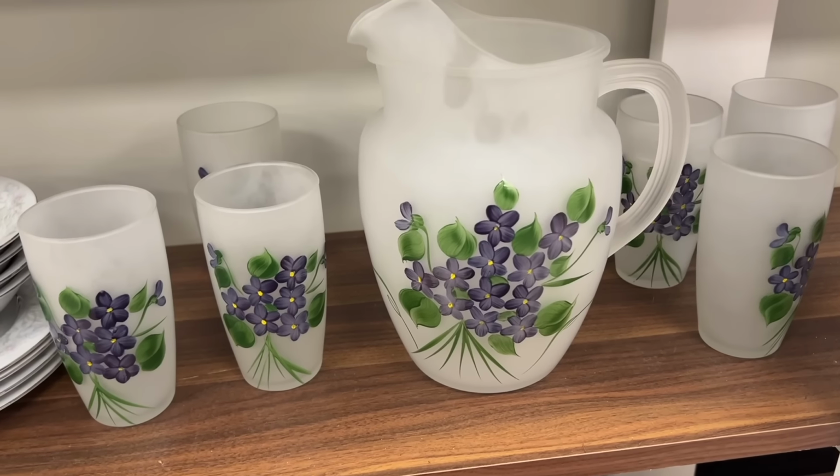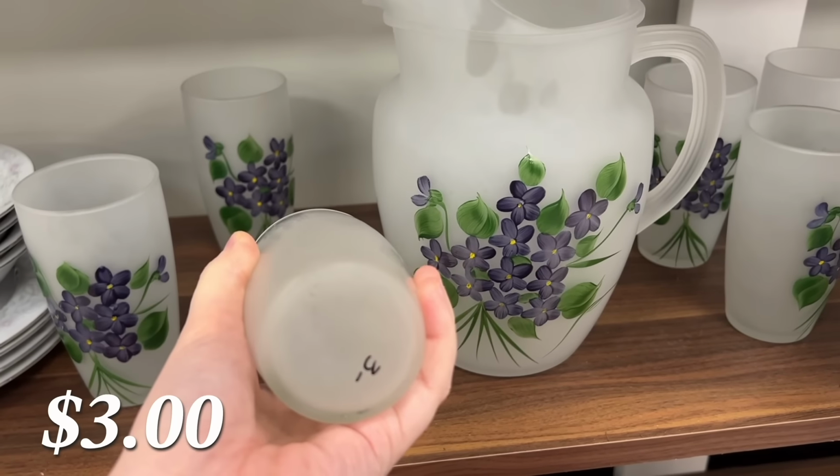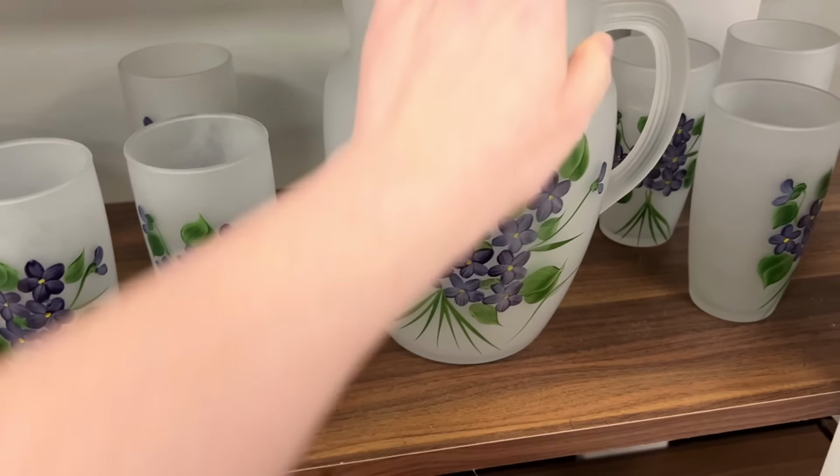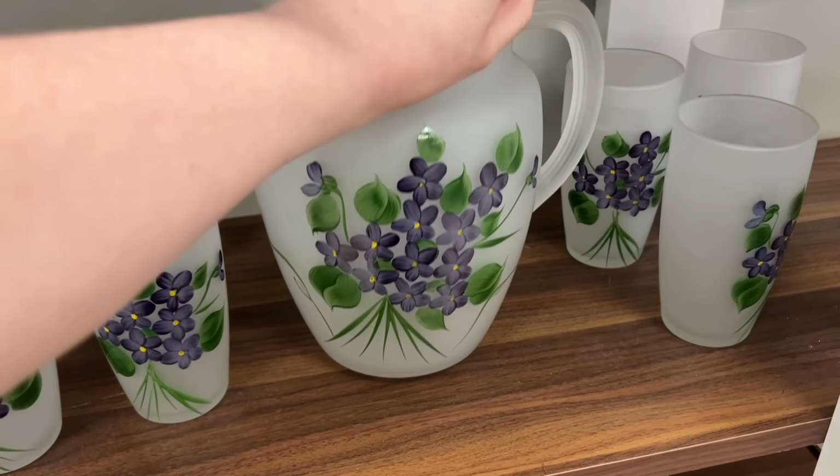Look at this gorgeous hand-painted set. I prefer thrift stores to price things like this as a set and not individually. I don't know, I just feel like splitting up the pieces is kind of sad.